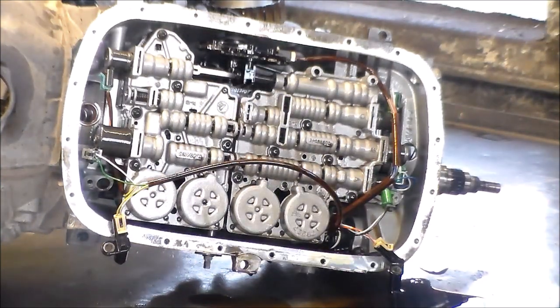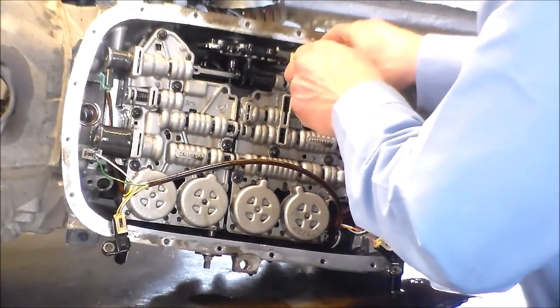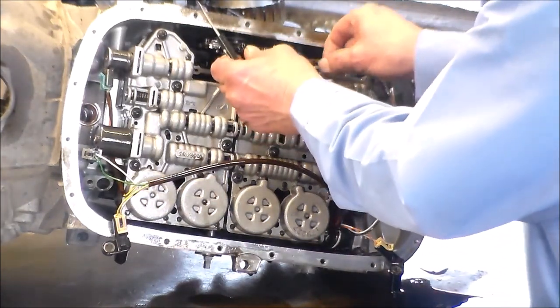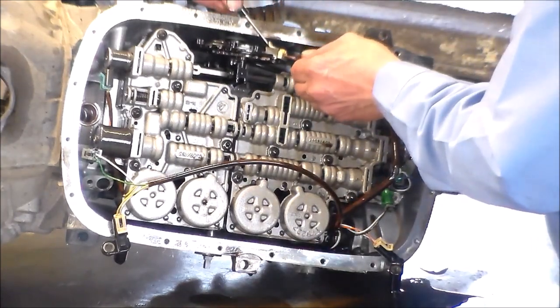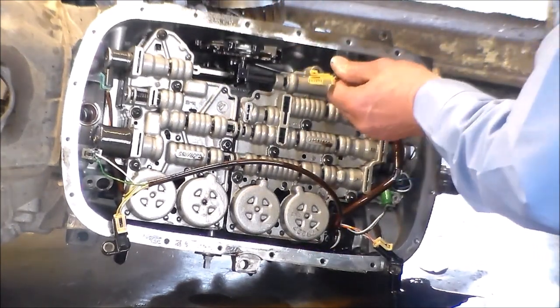Okay, try that, quick. And I'm hoping you can see this, just going to lift up on it, pull it out. All right, so we're good.